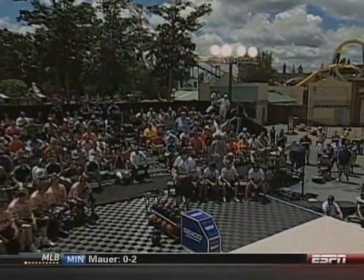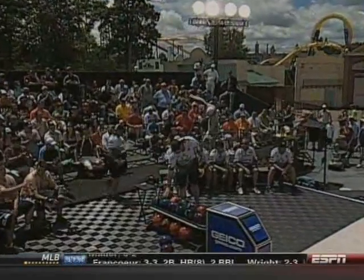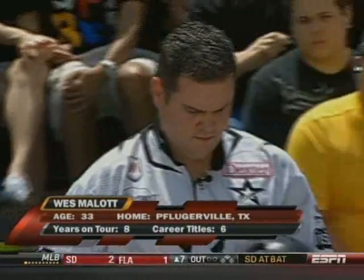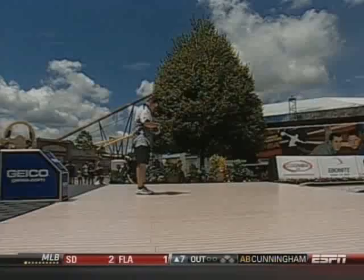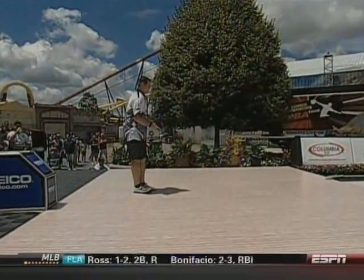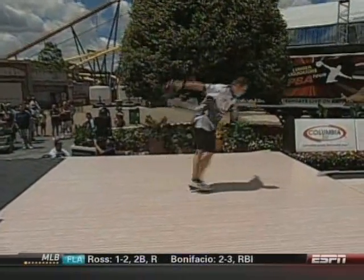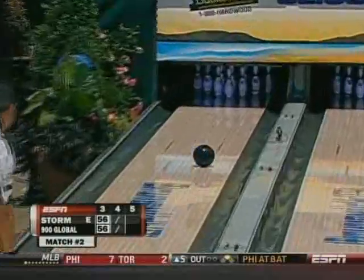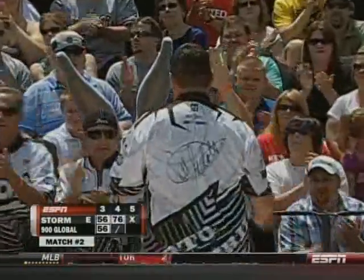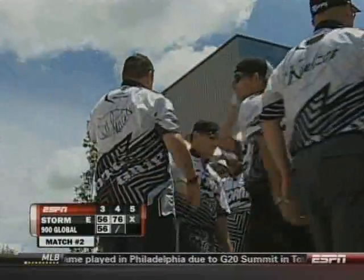Ladies and gentlemen, make way for the king of bowling. Here's Wes Mallot, bowling anchor for Team Storm. The big, nasty 6-time winner on tour steps up here in the 5th frame, working on a spare for his Team Storm products lineup. I used to call him the Kraken, and he told me to stop calling him the Kraken because he never won on television when I called him that. Oh, strike him down. Wes Mallot striking the 5th.